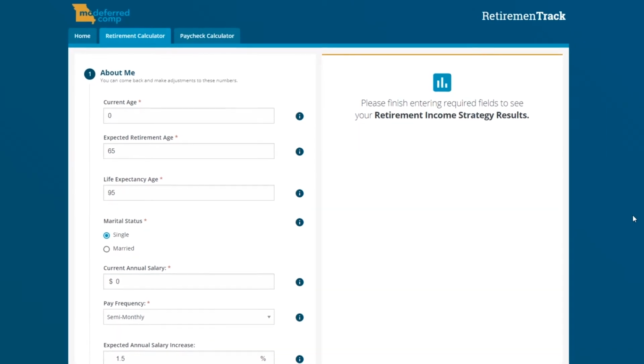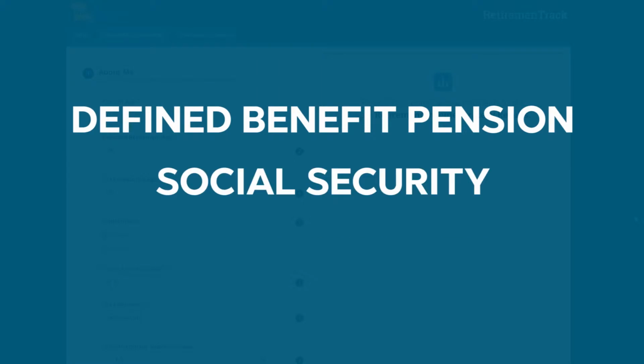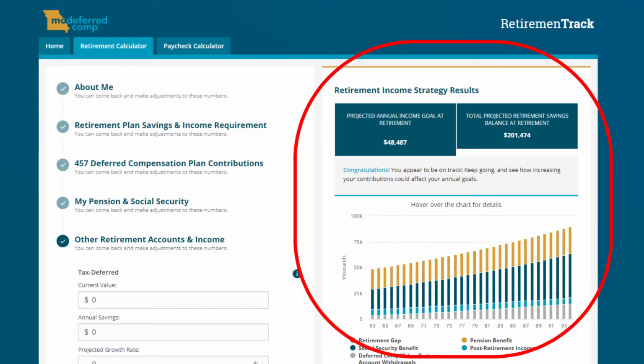In today's website walkthrough, I'm going to demonstrate how to use the RetiremenTrack calculator, which was specifically designed for state of Missouri employees. It takes into consideration all of your data, as well as your defined benefit pension, Social Security, and outside savings accounts. The results will show you if you saved enough money throughout your career or if you're going to have a shortfall in retirement, meaning you may not have enough money.